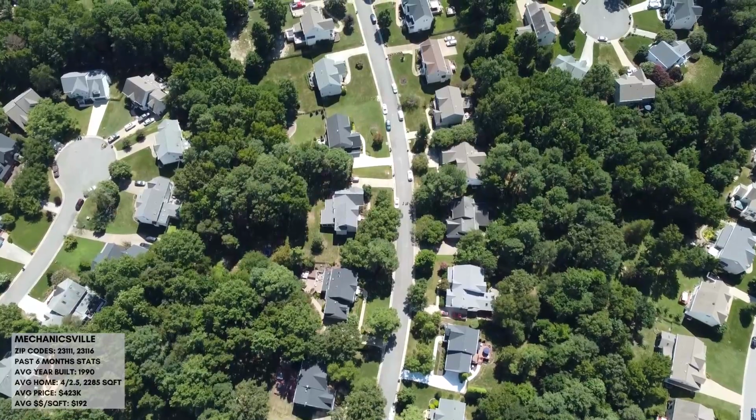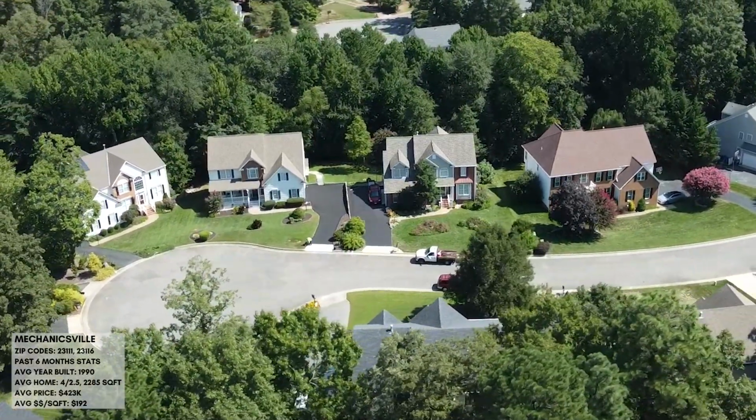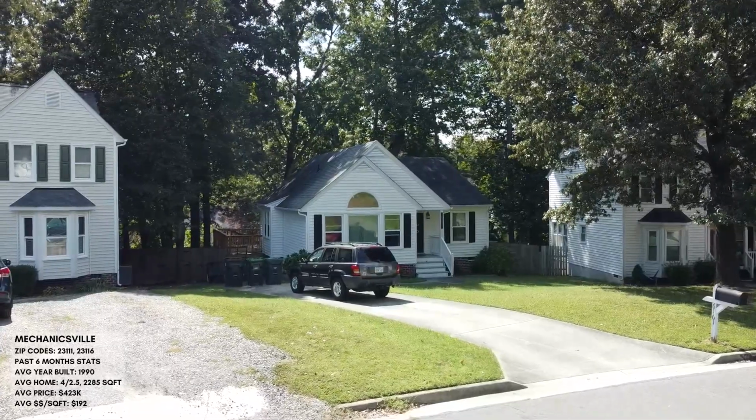Because these neighborhoods are a little bit older, you will get very green, mature neighborhoods with beautiful curb appeal, and rest assured there are affordable options here too, with the low end of pricing starting around the mid 200s. Just don't expect a mansion.